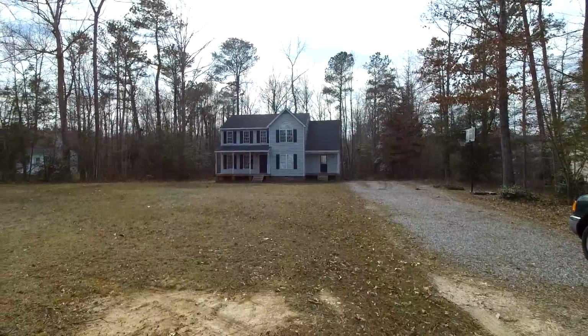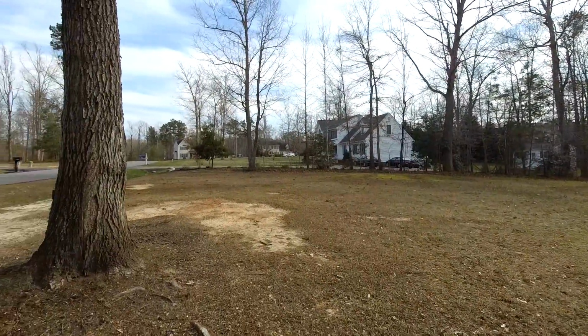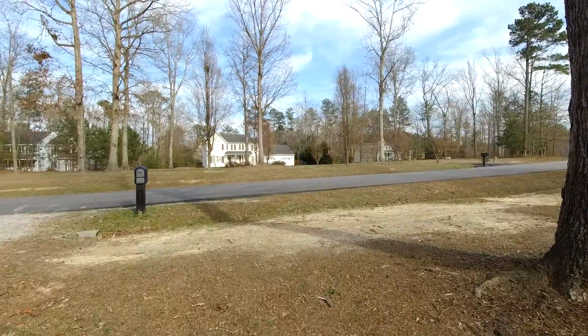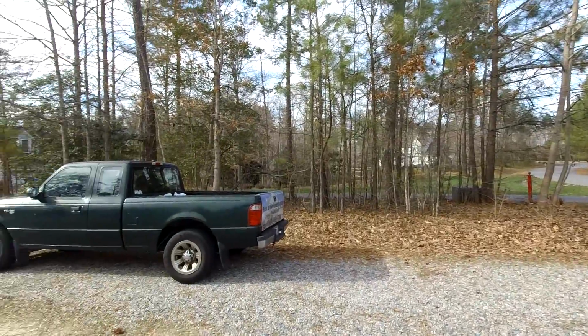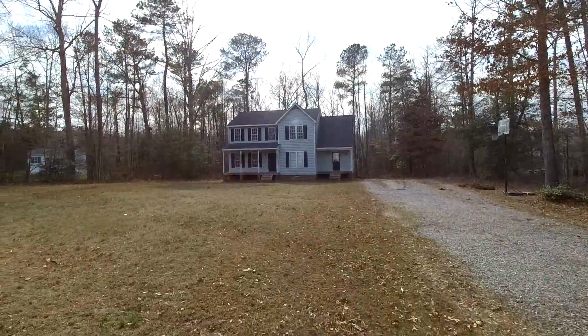Today we're going to take a look at a 3-bedroom, 2.5-bath home. This home is located here on over an acre. We've got really nice sized lots here in this subdivision. Definitely larger lots than we typically have in this price range. This home is a foreclosure, and as a result is being sold as is.